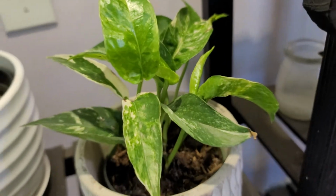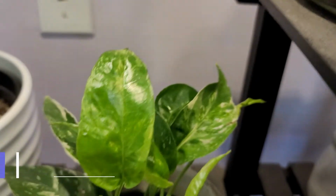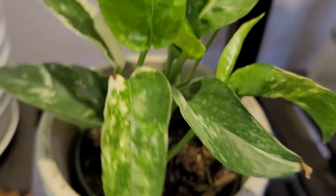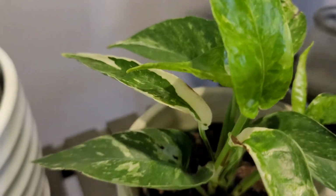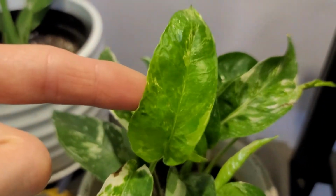And then down here is another, oh wait, you guys didn't even see the first one. This is my variegated epipremnum. And I definitely think it needs watered. But it's doing okay. That's all that matters, right? It's surviving. This is the newest leaf it put out.